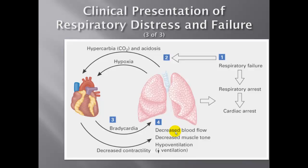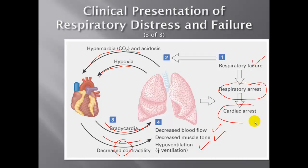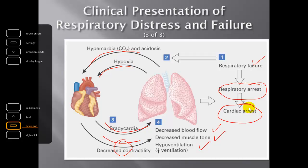Clinical presentation of respiratory failure: the inability to oxygenate themselves, the inability to breathe. This causes hypercarbia and acidosis, which also leads to hypoxia, which will eventually cause the pediatric heart to become bradycardic and decrease its contractility. They already have this in place. If it becomes bradycardic, the ejection fraction goes down even more. This causes decreased blood flow, decreased muscle tone, and hypoventilation, which leads to respiratory arrest and then cardiac arrest. This ends section 1.